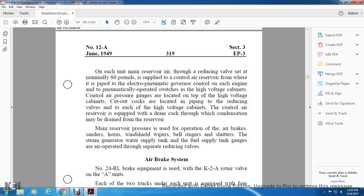One for each unit: the main reservoir supplies, through a reducing valve set at nominally 80 pounds, the control air reserve. This pipe supplies the electro-pneumatic governor control for each engine and the pneumatically operated switches in the high voltage cabinets. The control air pressure gauge is located in the top of the high voltage cabinet. Cutout cocks are located in the piping to the reducing valves in each of the high voltage cabinets. The control air reserve is equipped with a drain cock through which condensation may be drained from the reserve.